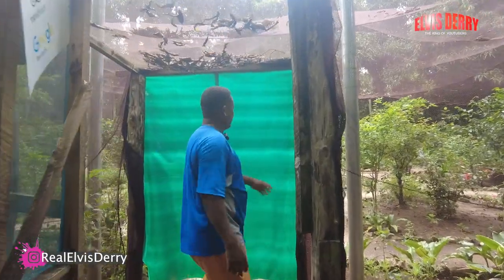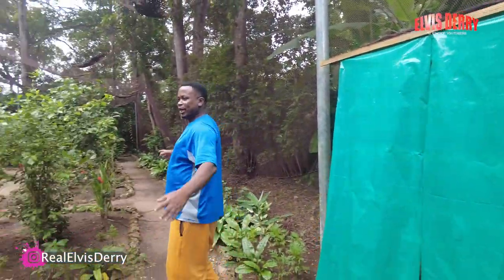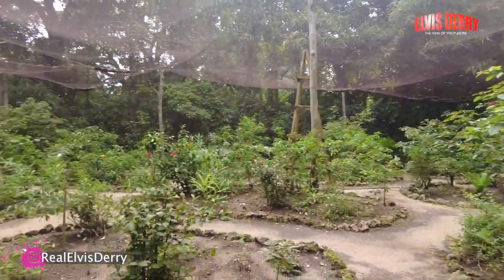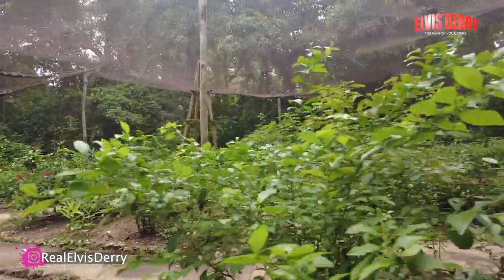Welcome. Okay, welcome. We come to our cage. We put different sorts of butterflies here. But before we walk around to take pictures, let me give you more information. See the butterfly.